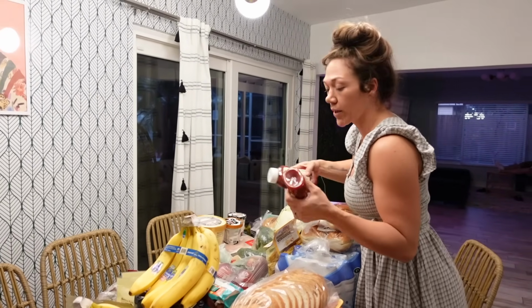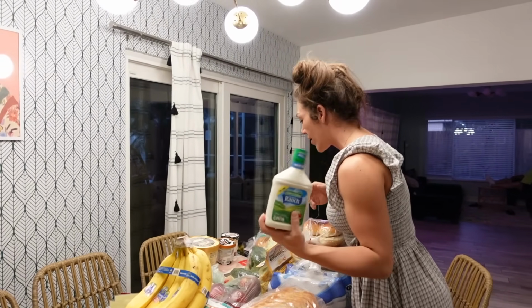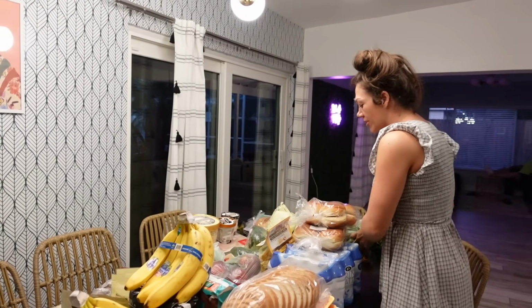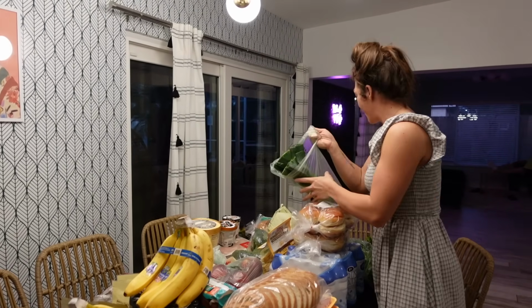It'll just have organic cane sugar, which is a lot better for your blood sugar. Ranch, and I got lots of stuff to make salads too. The lettuce is somewhere. There it is. So I will make some salads for good measure. I'm not a huge salad fan, but that's okay.